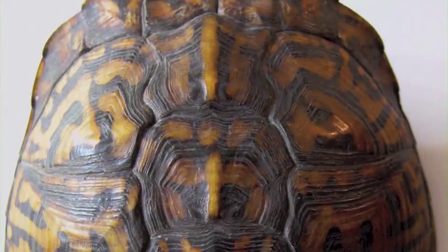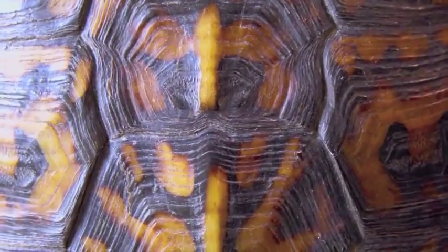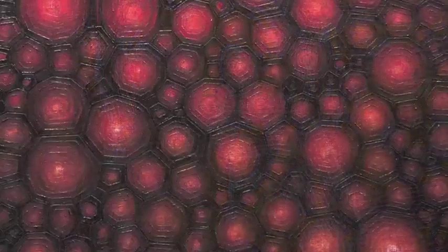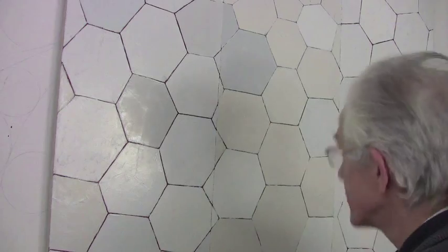The tortoiseshell is constructed of interlocking hexagonal plates. This pattern is also found in honeycombs and in the crystallization of minerals. In my paintings, I distort and bend the hexagons while adding layers of pattern and color.